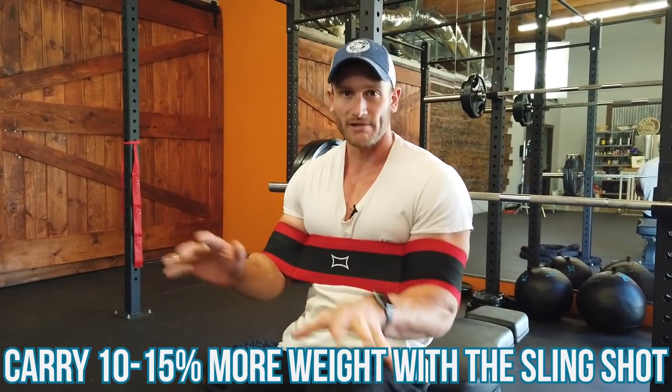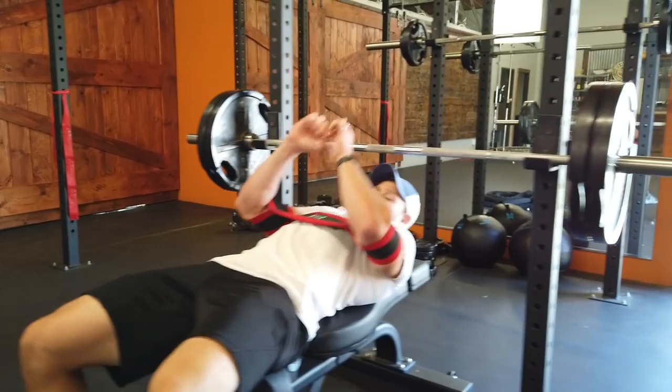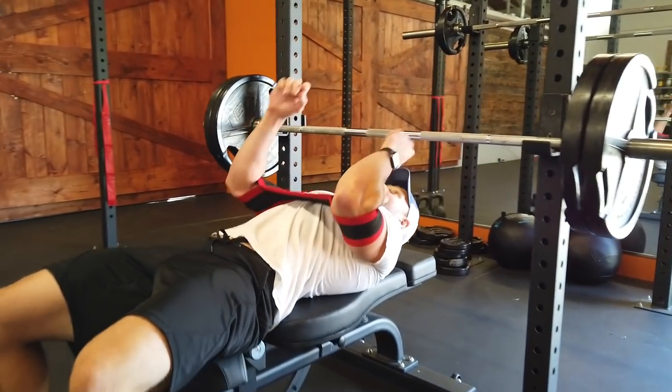The nice thing is, the slingshot lets you carry about 10 to 15% more weight than you normally would. It helps you stabilize, but also helps you activate the right muscles. One thing I like about this is it takes the triceps a little bit out of the picture, so you're not having to use your triceps to push. You're using more of the shoulders and the chest, ideally the chest as it brings it in. So let me show you how this works a little bit. Might hit my microphone for a second.